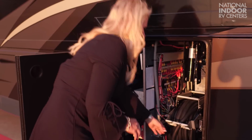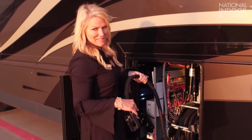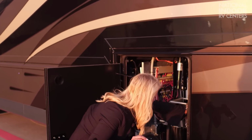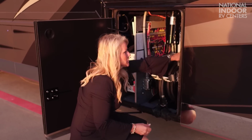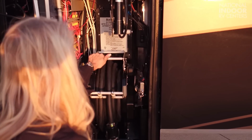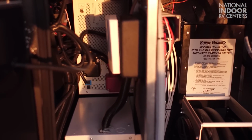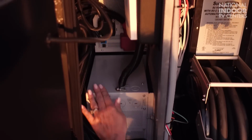Here we have our 50-foot, 50-amp shore power cord. If you've ever wrestled these on a cold morning, you're going to love that this is a power reel. So you simply push the button here and it retracts right back into the coach. We also have another button here where we can start the generator. We have our RV power protection, SureGuard protection. And then the King Aire has two 3,000 watt Xantrex inverters. And that's what these are right here.